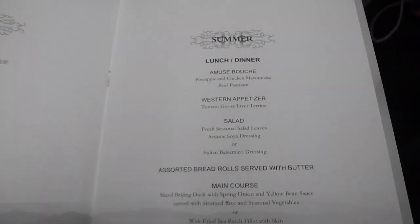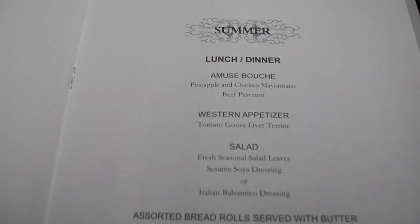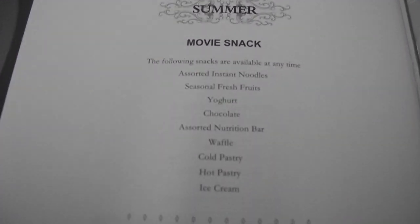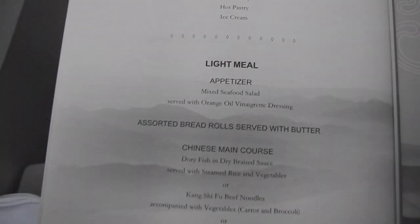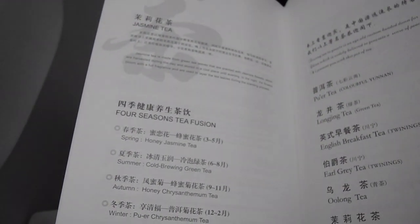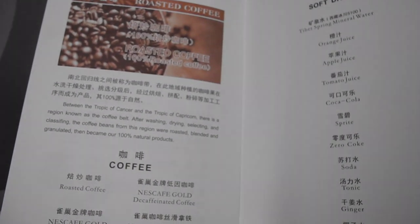The menu on this flight was fairly similar to my 747 flight, however, the food was not as good. I don't know why, since Air China is based in Beijing, and I thought their caterers would be better, but they really weren't. The beef was not great. The steamed vegetables were kind of hard. In the summer, there were these movie snacks, light meals, and appetizers. You choose between Western and Chinese. I did the Chinese for my first dinner, and then I did Western for my lunch the day after. Both were okay, but Air China is not known for great food.